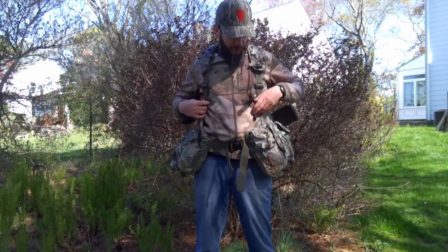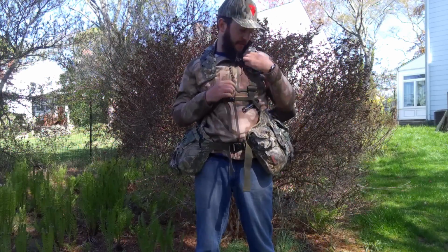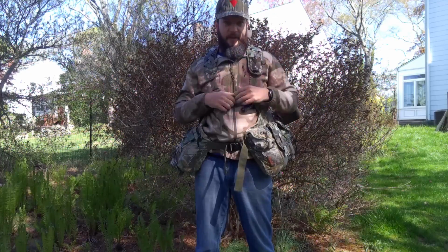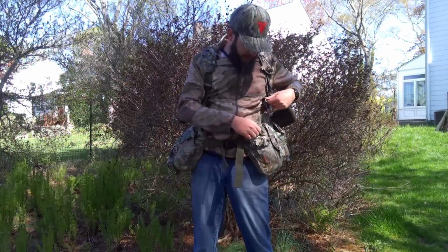I do like the sternum strap. I hate stuff flapping around, so I can snap my crow call up under that. It's attached to the vest. I never have it off. It's always on the vest. So let's start on the outside.